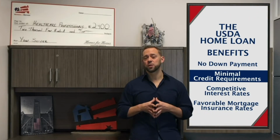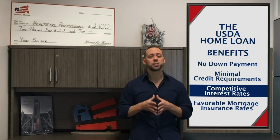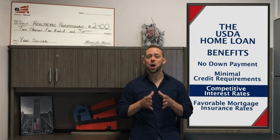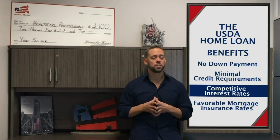This actually leads into another benefit. Mortgage lenders are able to offer a more competitive interest rate with the USDA Home Loan because it is backed and insured by the United States government. Market conditions and your credit score will continue to play a factor in the interest rate that you receive. However, a more competitive interest rate will always play in your favor as it will help reduce your monthly mortgage payments.